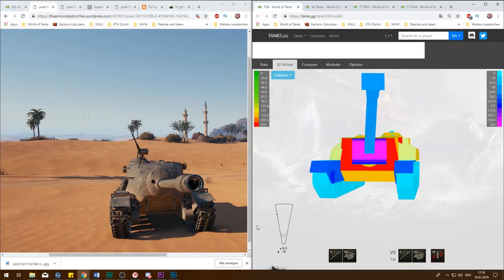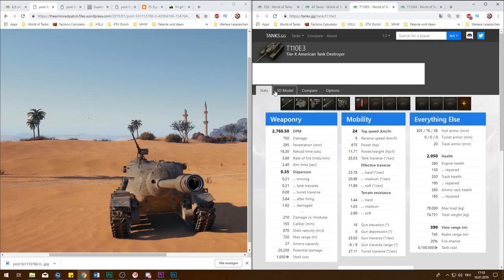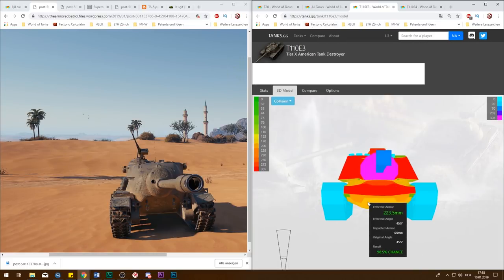I personally would love to see a segmented lower plate, like we would see on the E3, making it easier to penetrate when you hit the lower parts, but the upper parts are a lot harder, if you get what I mean. So something up here would be, I don't know, like 160 millimeters thick, and this part down here 127 or even 100 millimeters.